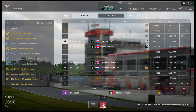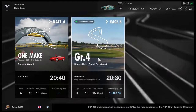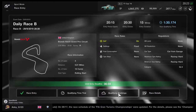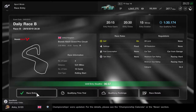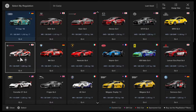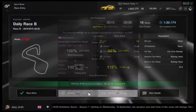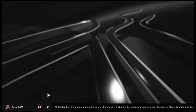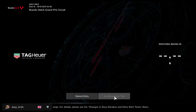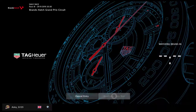I might go into the Megane. In fact, I'm going to. I'm going to do the same race again. There's 8 minutes before the same race starts again. 7 minutes, should I say. So, where's the Megane? Group 4 Megane. Where are we? So it's that one everyone's in. We'll go for that. See what we can do in the Megane instead. Seems like the fastest car for everyone.